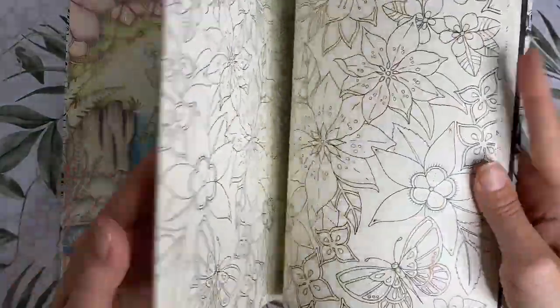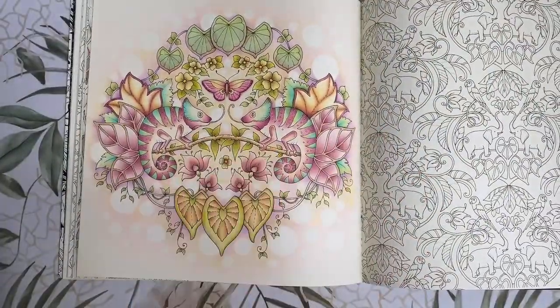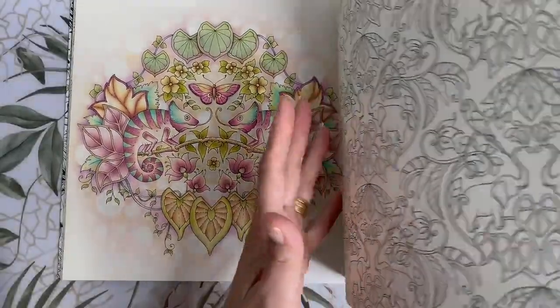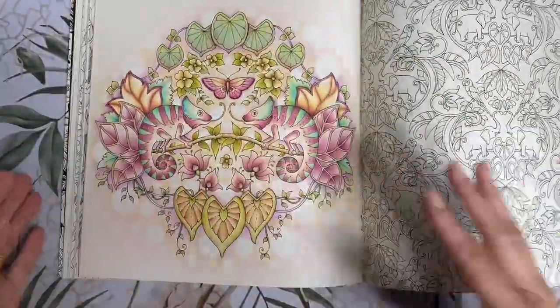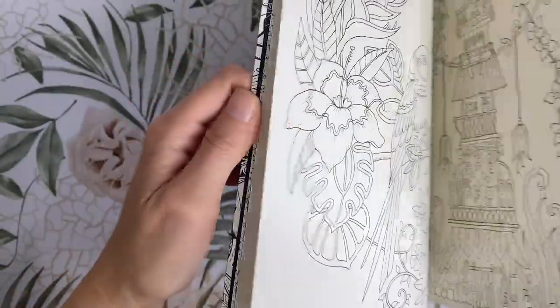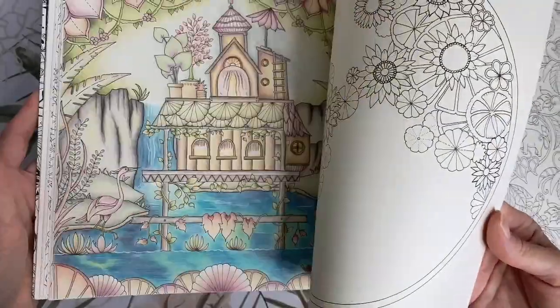Now, I know there's one there. I really like this page, another attempt at muted tones, and this one was using Prismacolors. But there's another one. I'm sure there's another one. I wonder if it was an Enchanted Forest.